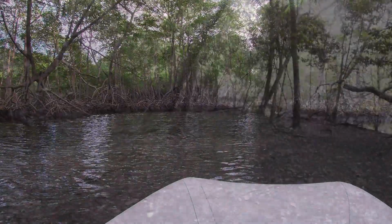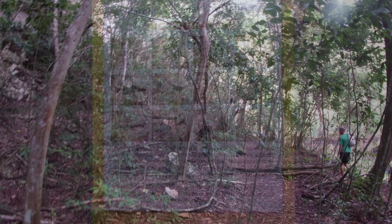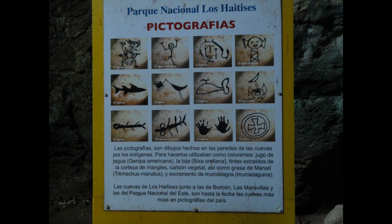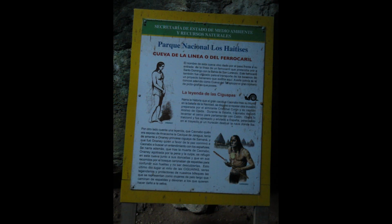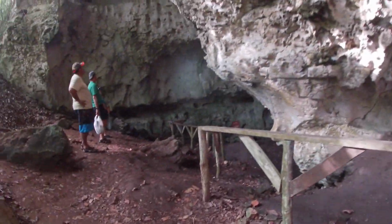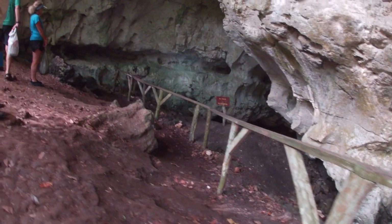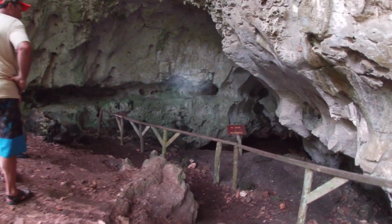Deep in the forest, these caves can only be accessed by boat or, in our case, dinghies. The park rangers gave us vague directions in Spanish, and it was up to us to find them. Remember to bring a flashlight because there is not much natural light in there. It was interesting, though, to see the pictographs drawn by the indigenous people several centuries ago.